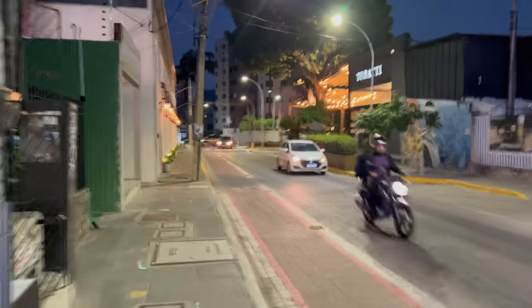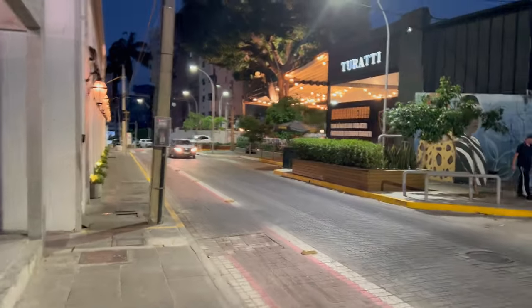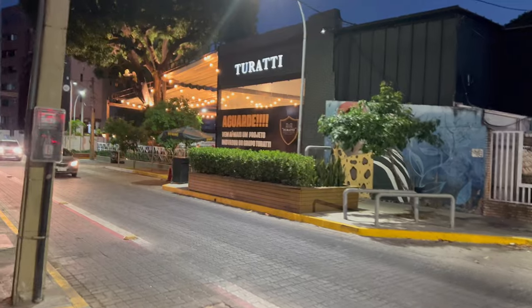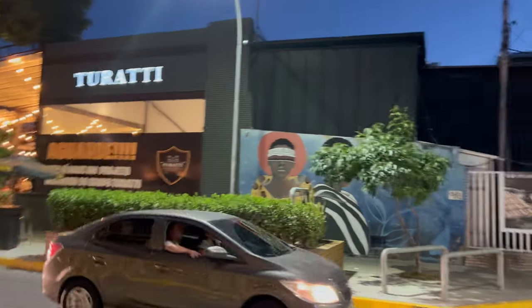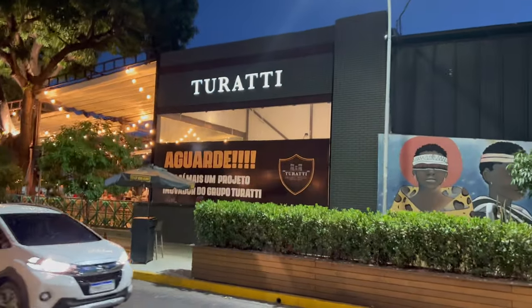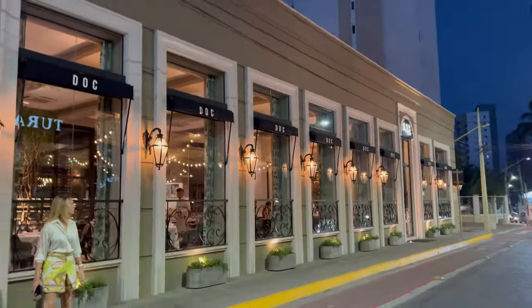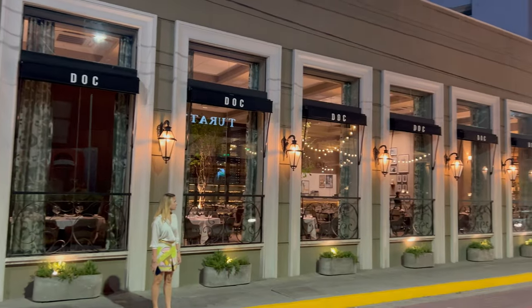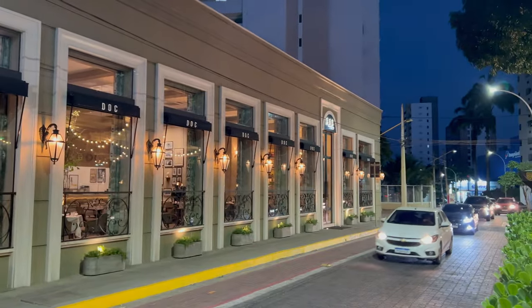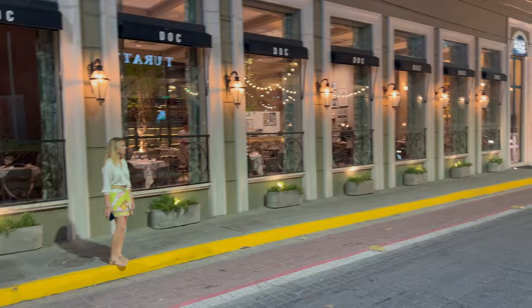Now, this corner that is coming up, there are two very nice restaurants. There is this one, Turati. They make their beer. Oh, okay. I didn't know. Mariana mentioned this one, they are famous because they have their own beer. And there is this beautiful restaurant here. It's called Doc, or I don't know if it's D-O-C. But I saw some pictures online. It's an Italian restaurant. And inside also, the decoration, everything is really, really beautiful.